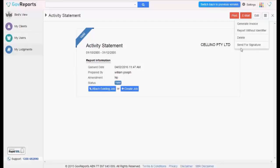Okay, so now, like I said, if you've got a CLM, you can also attach this to an existing job or create a job. I won't go through these details because we won't have time, but I'm going to quickly go through send for signature for those that have digital signature.